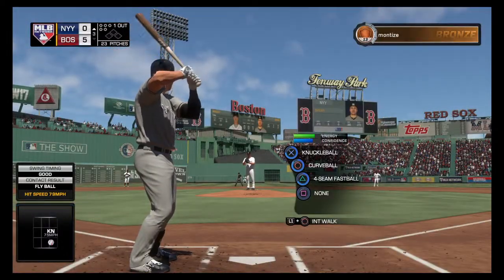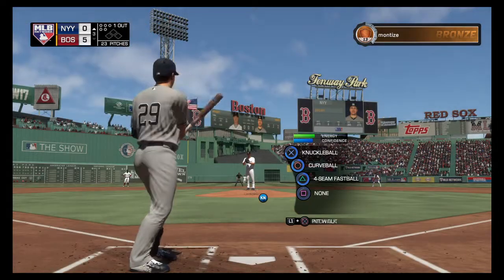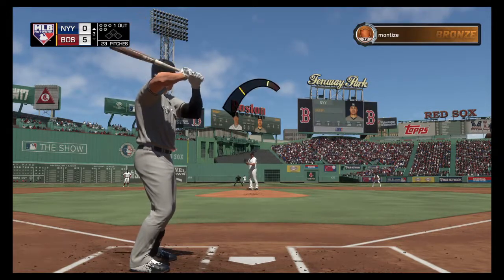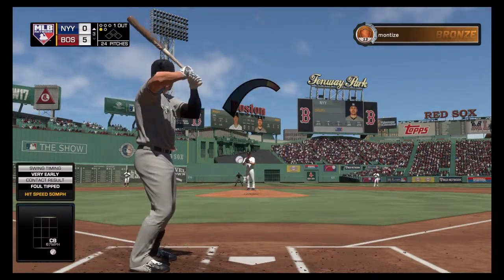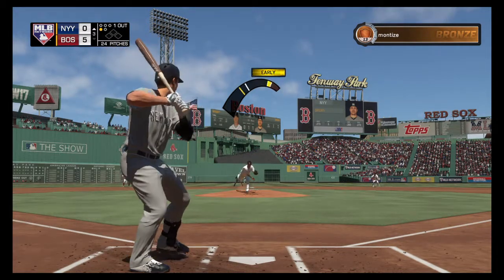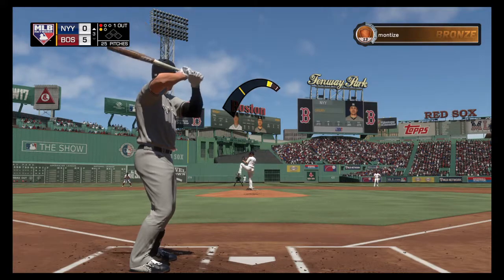He'll get to take his first cuts here. And he'll step off and try and reset. Into the windup and the pitch. And the curveball is chopped foul right at the plate. It's strike 1. And this pitch is up and in as he backs away. It's ball 1. And that ball's not intentional. That was not even a fastball.